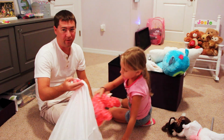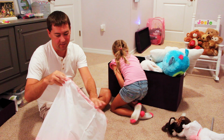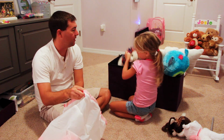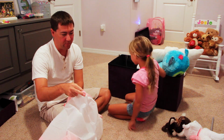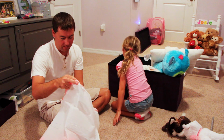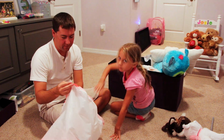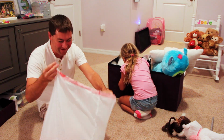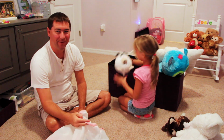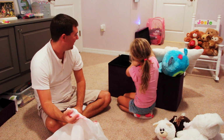So you can see it's going pretty fast now. It didn't used to go like this. It used to be a very slow process. Now, just through a lot of practice, she's able to quickly make decisions on which ones are her favorites and which ones she can get rid of. She's really cooking here. We're going to have a bunch of stuffed animals to donate. Hopefully some other kids can make good use of these.